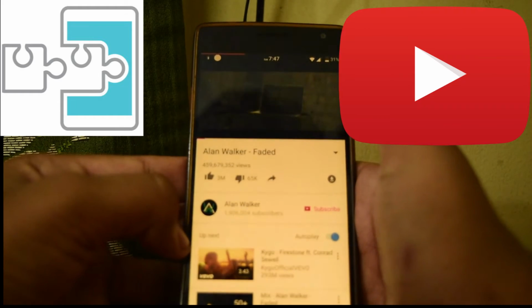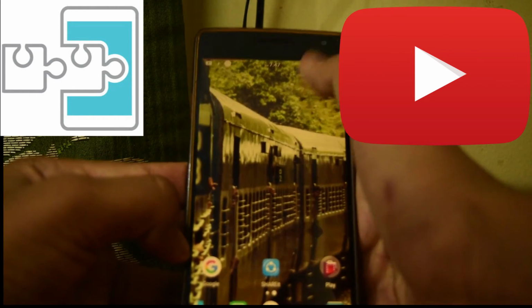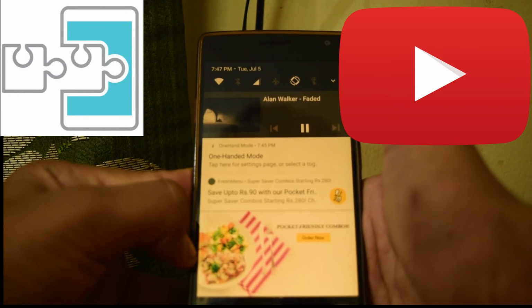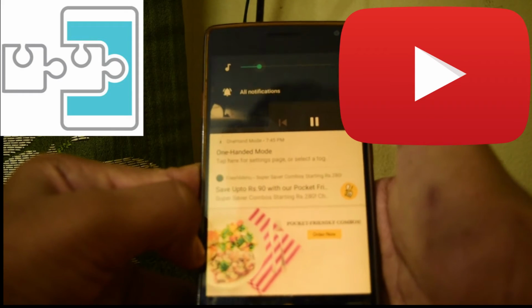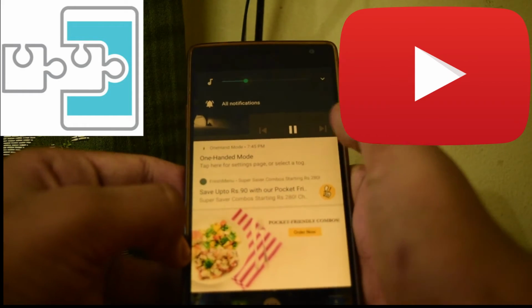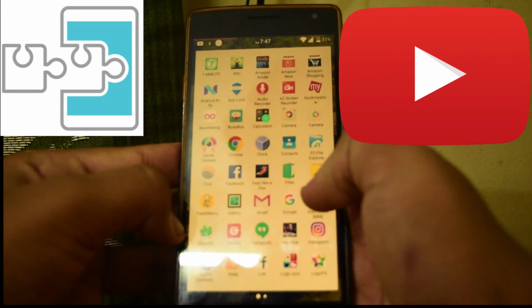As you can see, it's playing, but now normally when you hit the home button, it just exits the app, but you can see it's still playing over here. See, I think you can hear it. So this is one of the most downloaded modules on Xposed, so I highly recommend that you get this app.